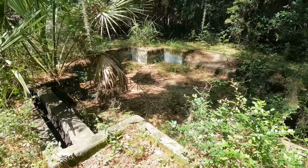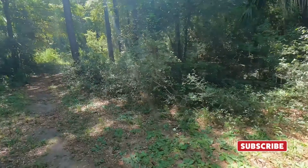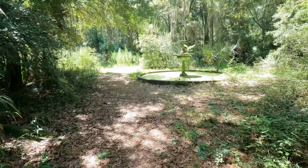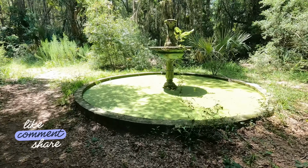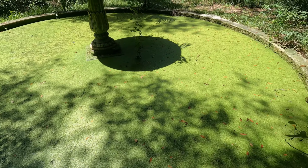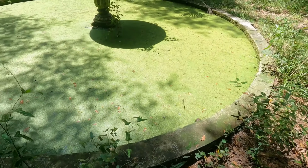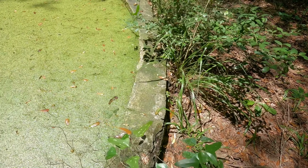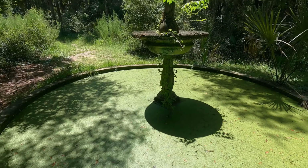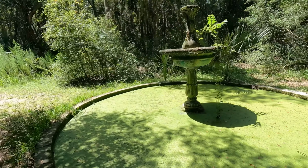Remnants of the old Lorillard estate. And one last look at the fountain. There were lots of frogs jumping in and out of the water. It was going to be kind of cool to see them. Oh, frog. Frogs are going everywhere. Anyways, didn't get good shots of them, but there are lots of frogs jumping everywhere. Really cool. This may be my favorite thing that I've seen out of all the trail that we did today.